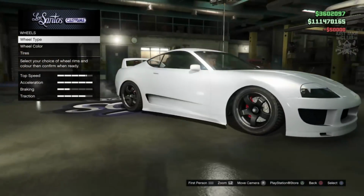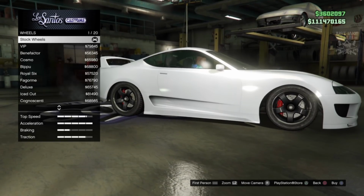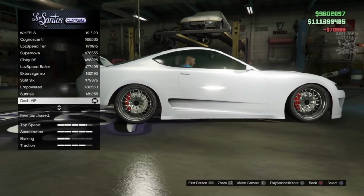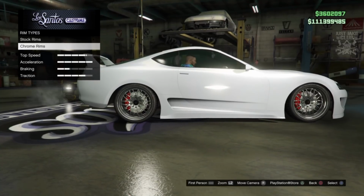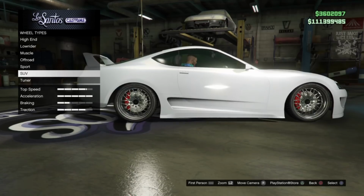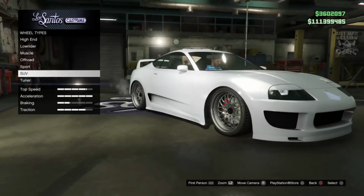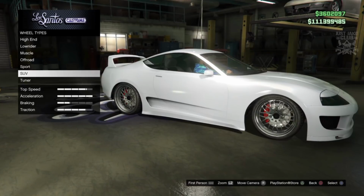Now for the wheels, guys, we're going to go into wheel type and into, I think we're going to go SUV for these ones. We're going to go chrome, and we are going to grab these bad boys. They're called Dash VIP. You can also get these type of rims in different categories, I believe, like maybe even the high ends and stuff. But I think the SUV ones just look a little bit nicer in my opinion. And obviously you've got to get them in chrome, because that's not going to be the Supra build otherwise, man, because they just look awesome on this car in chrome.